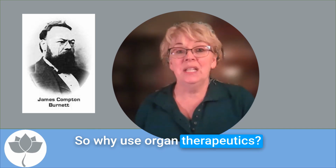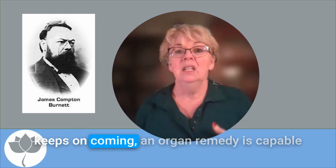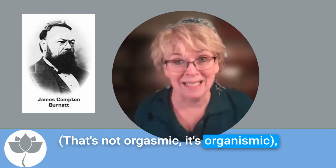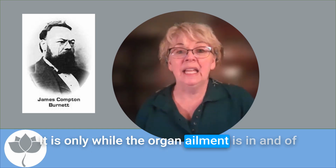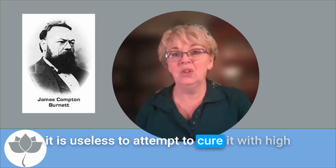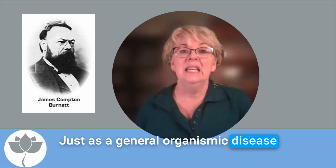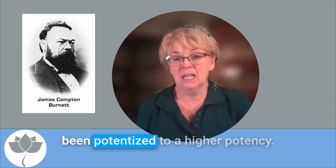So why use organ therapeutics? Well, this is what Burnett has to say about it. Where the organ ill comes from the organism and keeps on coming, an organ remedy is capable only of clearing the organ of its organismic soot. That's not orgasmic, it's organismic, so to speak, for the time being. It is only while the organ ailment is in and of the organ that the organ remedy is adequate. Also, where the ailment is in and of the organ, it is useless to attempt to cure it with high dilutions affecting the whole organism. A localized organ disease calls for a localized organ remedy, just as a general organismic disease needs the homeopathic simillimum and some potency sufficiently removed from its materiality, which means it has been potentized to a higher potency.